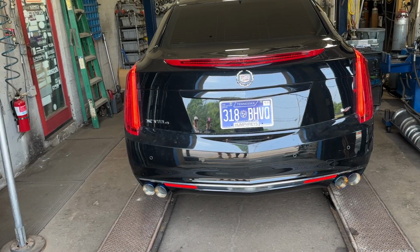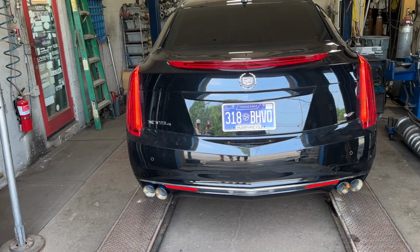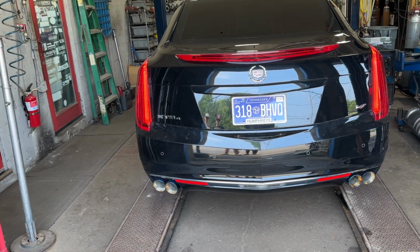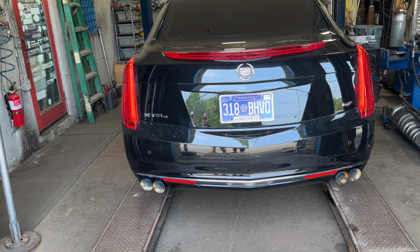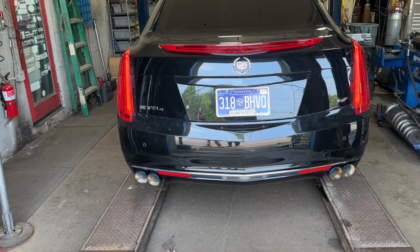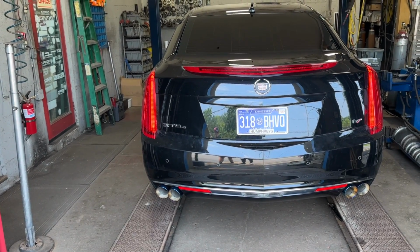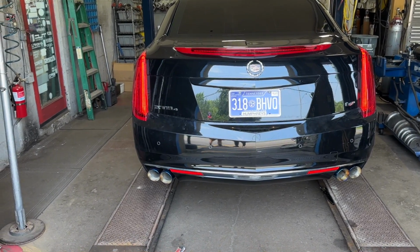With a Paradox muffler, rear delete. Not bad. Yeah, it's clean. I would have thought it would have been louder. Yeah, it's soft tone.